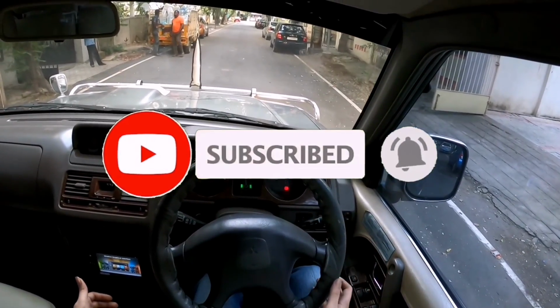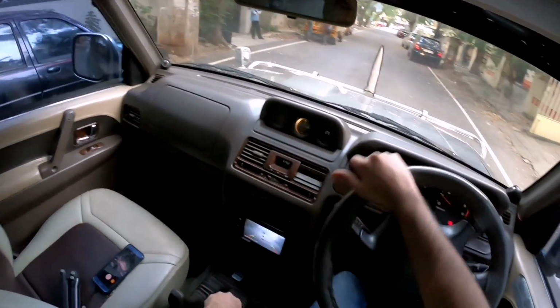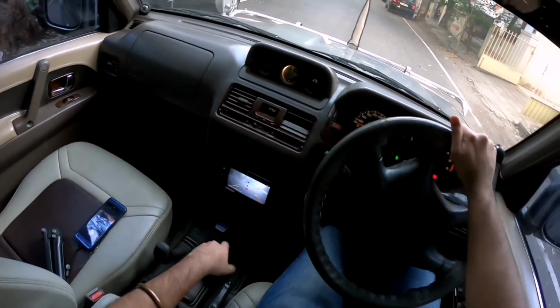You guys can really feel the vehicle twist with the torque. That's the amount of torque this engine produces. Oh, you also get a backup camera, though it's not a very good quality one.